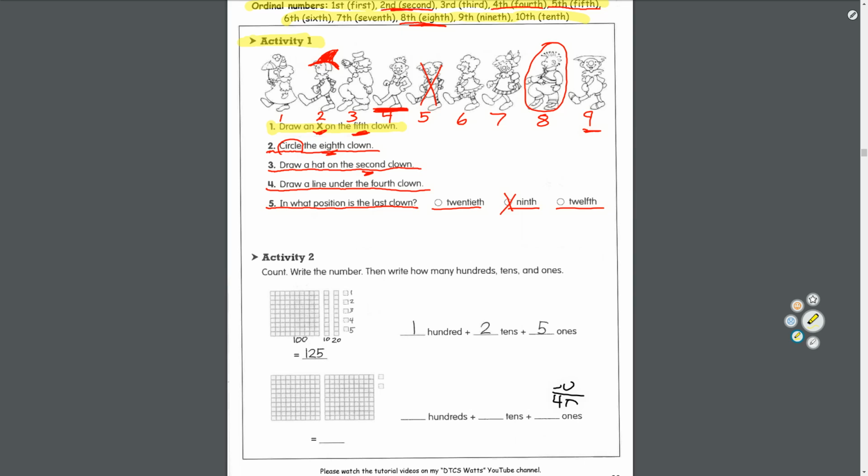Okay, let's do some place value. Activity 2, count, write the number, then write how many hundreds, tens, and ones. I did the first one for you. This is like number of the day. Okay, we're used to doing this. So we had 1 hundreds block, 2 tens, and 5 ones. 1 in the hundreds place, 2 in the tens, 5 in the ones. And when you add those together, you would have 125.